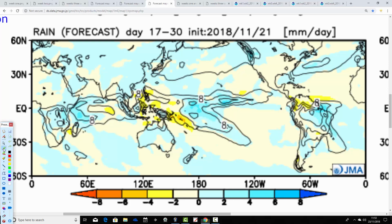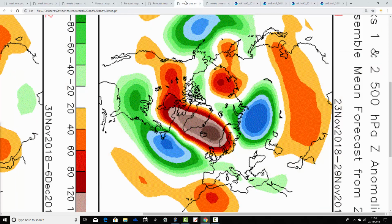Precipitation wise, still looks quite unsettled actually, with above average rainfall through many parts of the British Isles. That's a little bit surprising again, given the 500 millibar heights building a ridge to the north. But again, remember, it's 2 weekly, so it could be that week 3 perhaps is very mild and very wet. Week 4 maybe goes drier and colder, but for the 2 weeks overall, it's not enough to send us into a drier and colder anomaly. So I just have to bear that in mind with the 2 weekly temperature anomaly. Right, so that's the JMA done.